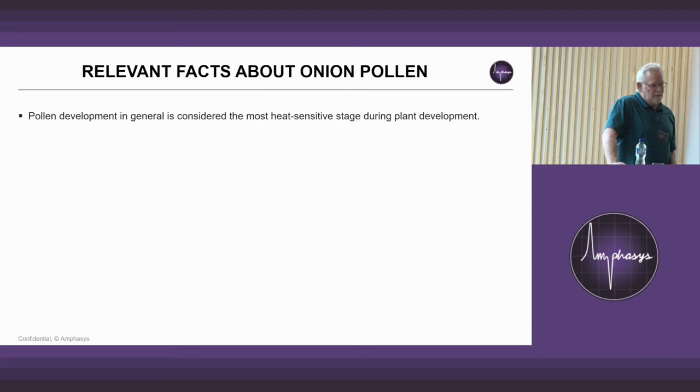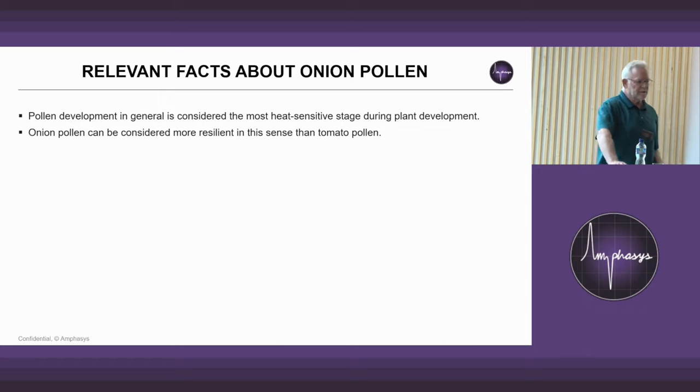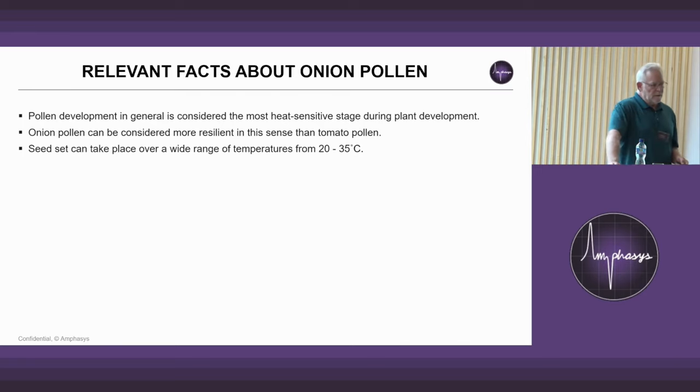So the relevant facts about onion pollen, basically same sort of thing with regard to tomatoes. Onion pollen is probably considered to be more resilient in this sense than tomato pollen. And this has some evolutionary aspects to it because when you think about tomato pollen, it's in a flower that's a lot more protected. In onion, that flower is not as protected and it's much more exposed to the environment. So evolutionarily, it's got to be more resilient. And it will set seed over a longer range, which implies that the pollen is more viable at higher temperatures than tomatoes.